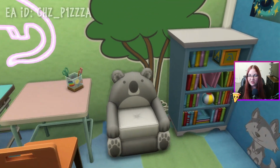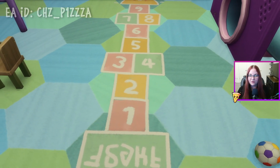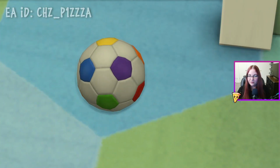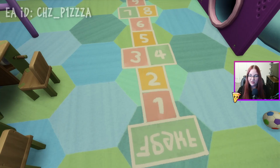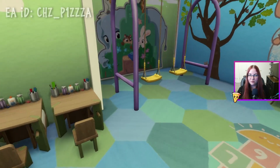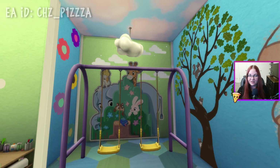There is a bookshelf where they can read as well, sitting in that little koala chair. Cute little hopscotch. I don't know if this is purely decorative or if it is actually functional. I put this cute little soccer ball down here. Again, I don't know, or football, depending on where you're from. I don't know if this works in here. I did not play test this room. But everything should. I made sure it had enough space around it.